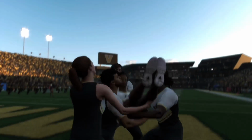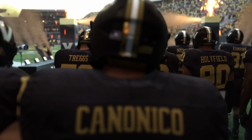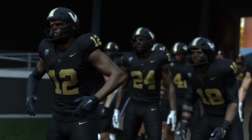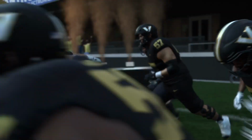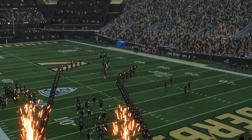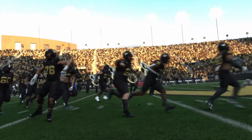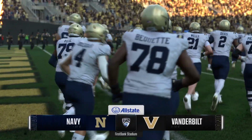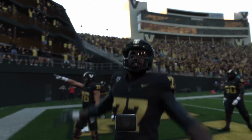Welcome to Nashville, Tennessee, Music City, USA, and home to the Commodores of Vanderbilt, who hope today they will hit all of the right notes. What we have in store for you today, a showdown between a couple of Pac-12 rivals. As we'll see, the Navy midshipmen taking on the Vanderbilt Commodores. For EA Sports College Football, I'm Reese Davis, David Pollack, and Jesse Palmer with me. Guys, it's time to get it going.